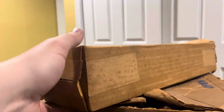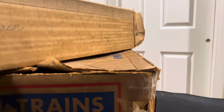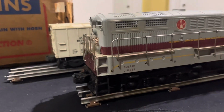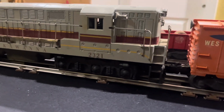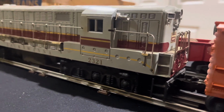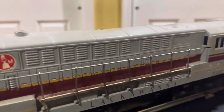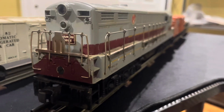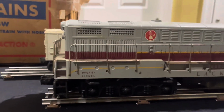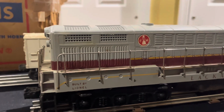Now, up here, this is the box for the locomotive. This is 2321, which was the number of the Lionel Postwar Lackawanna Trainmaster, which was not a real number on the Lackawanna Railroad's Trainmasters. They only had 12 of these locomotives, and they were numbered 850 through 861. But man, that's a really good looking piece. Even though it's pretty, it doesn't have a whole lot of detail, but the molded in detail is pretty nice.